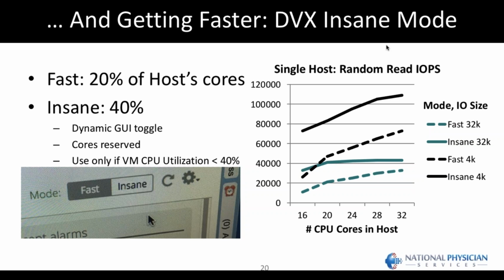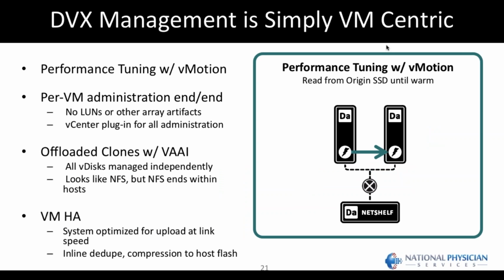So what does this mean? It means faster applications can be placed on servers with the right amount of horsepower. Management of this environment is actually fairly simple. Once you introduce the net shelf, you are managing everything from inside vCenter. We'll see that in the demo that I'm going to do in a couple of minutes.